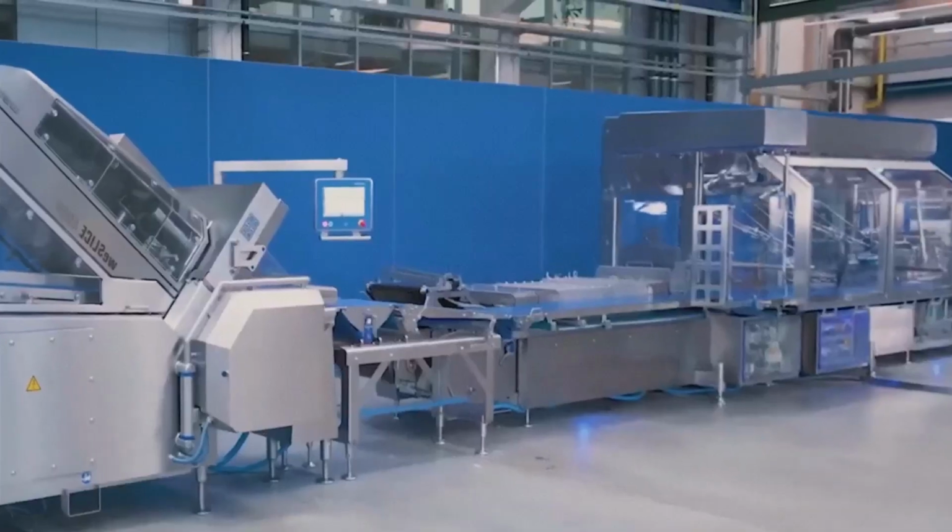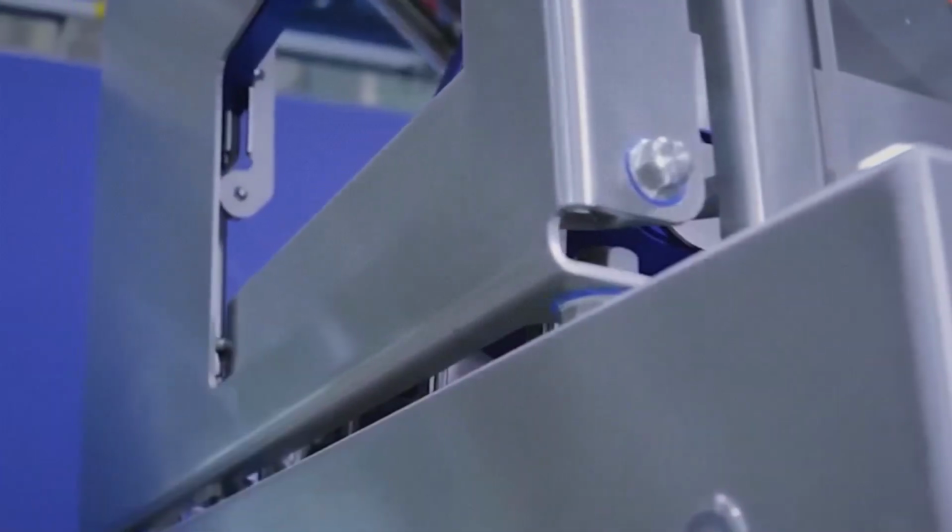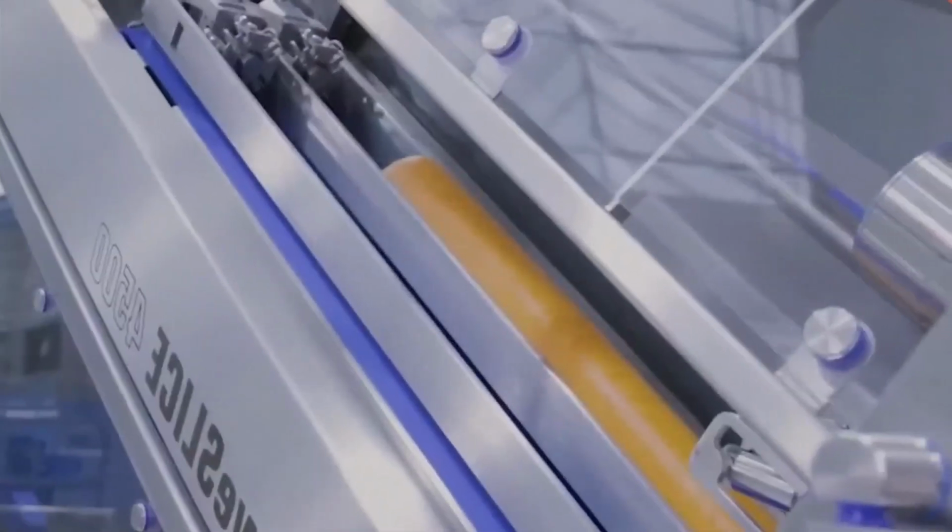Do you love cheese? Do you want to add the rich, delicious flavor of cheese to your dishes? However, slicing cheese by hand can cause you many difficulties.